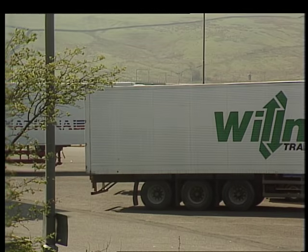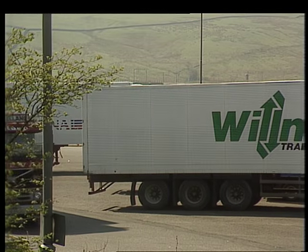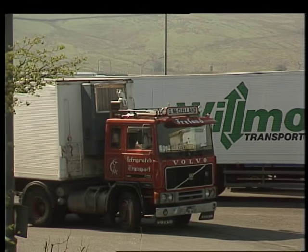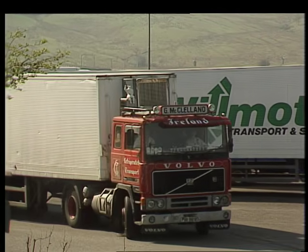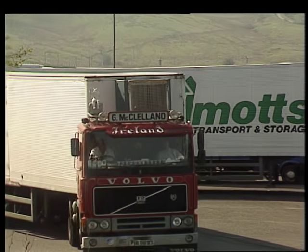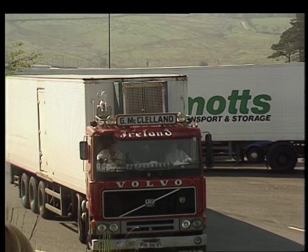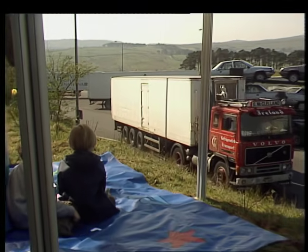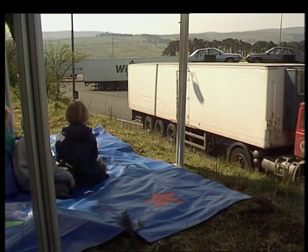It's coming up here. Is it a little one or a big one? Oh, what's it got on it? It's a big one. Looks like a horse box. It's a container. Yes, but it looks like it's got a door in the side. Might be a horse box. I don't think so. Look at that door there on the side.